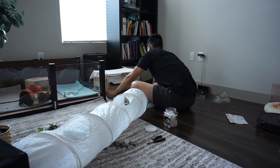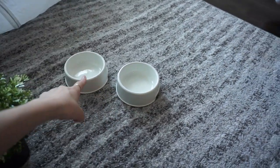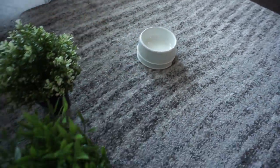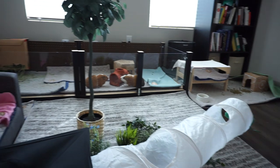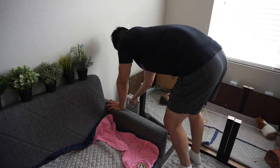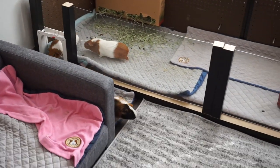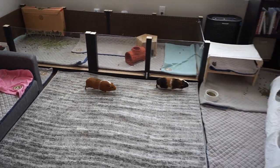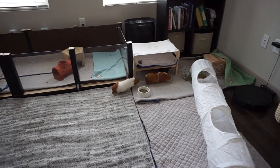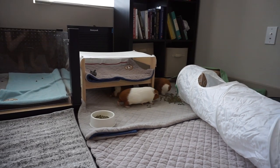They're gonna love it. We also got bowls. And stay tuned to see why you shouldn't get these bowls for some guinea pigs. And then a lot of plants to decorate their cage. Girls, let's go. Come on, come here. Ooh, new stuff. Topher already likes it.